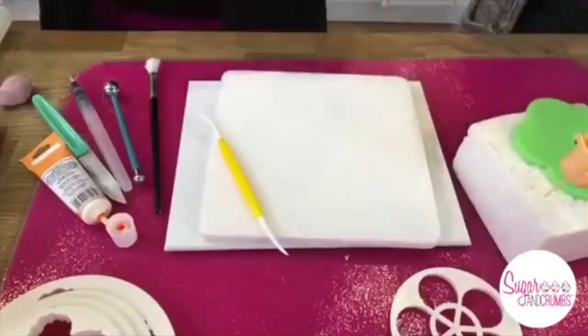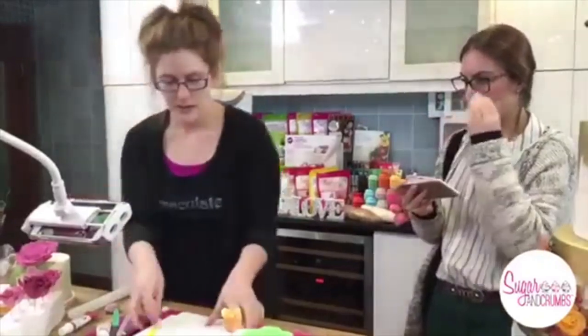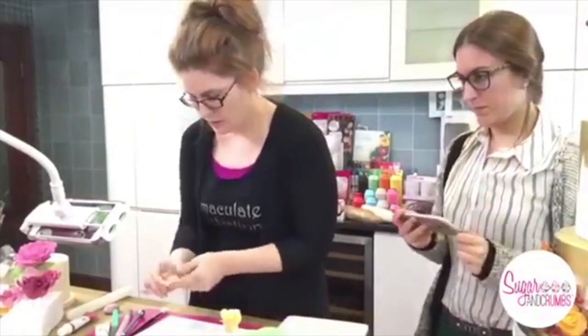We can add some more petals to it. So we'll just grab that flower paste back and roll out another one.